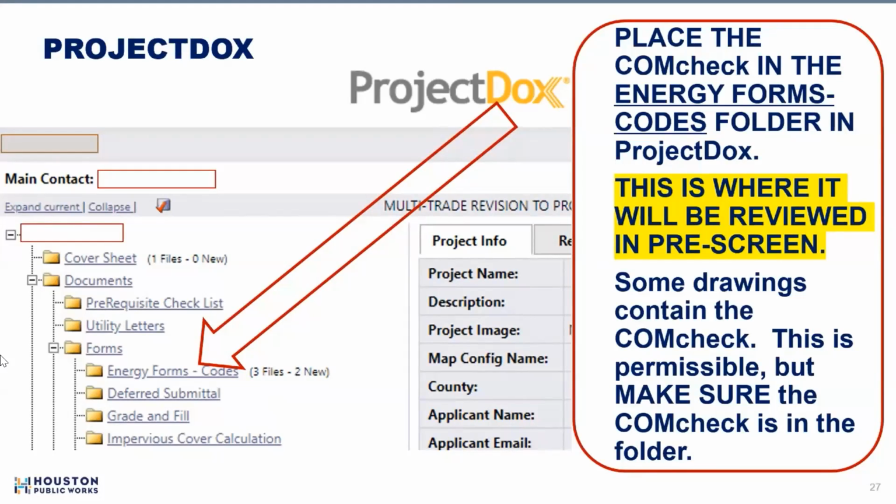Now, what I did find out is that some plan sets have had the COMcheck put on some of the drawing pages. That's fine, but make sure the COMcheck is in the folder. You can have it in the drawings, which we're happy about. Maybe that'll help people on the construction site. But for pre-screen purposes, we definitely need them in the energy forms folder. The permit techs are not going through the drawings, so they aren't going to see them there. So, heads up.